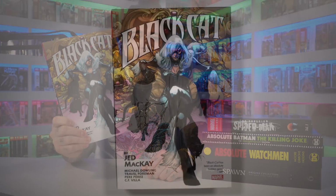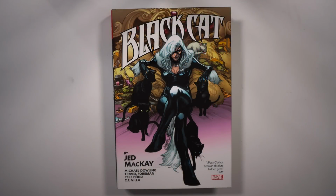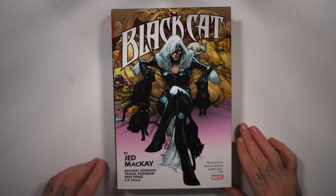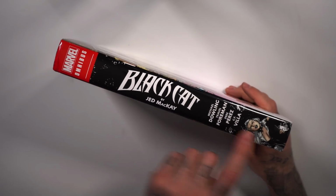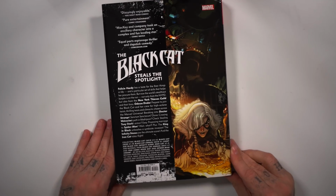It's Black Cat. All right, so taking a closer look at the dust jacket here. Beautiful artwork. Jed MacKay, Michael Dowling, Travel Foreman, Pierre Perez, and C.F. Villa. Let's take a look at that spine here. Black Cat. And the back. Let's see what this all collects.